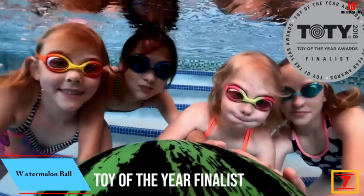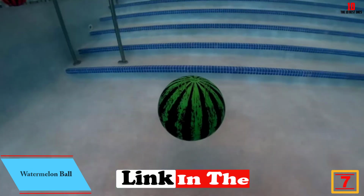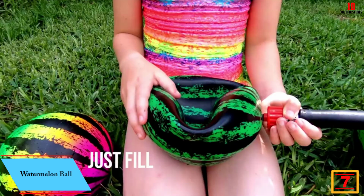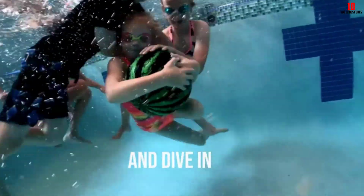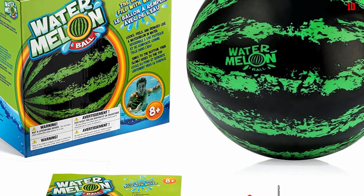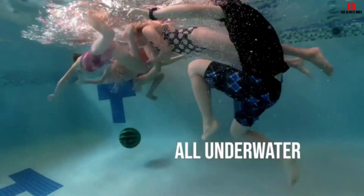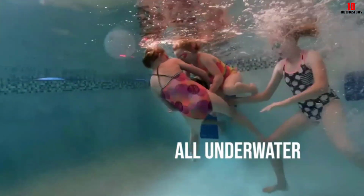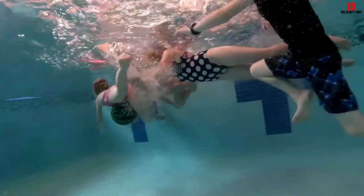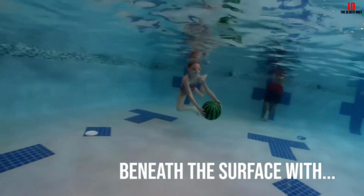At number 7, we have the watermelon ball. If your kids can't get enough of playing ball, this cute watermelon allows them to continue indulging when they're splashing around in the swimming pool. Made from a hard-wearing PVC, you should get plenty of use from these inflatables without puncturing, perishing, or discoloration. The almost neutral buoyancy of the balls means they are capable of floating for up to 10 feet underwater. Your little ones will have endless fun as they throw and chase the ball in the pool, or bounce, pass, and dribble if they're playing on firm ground rather than water.